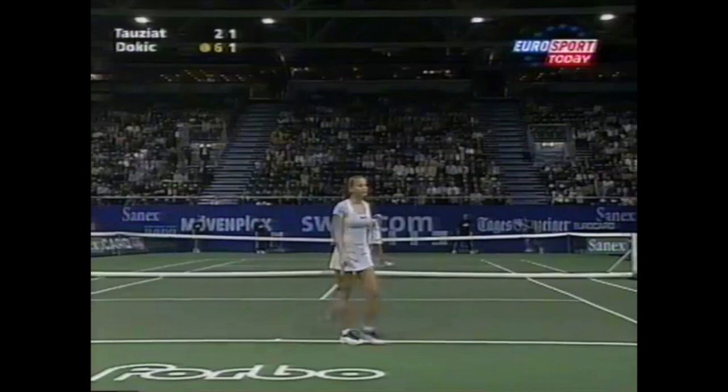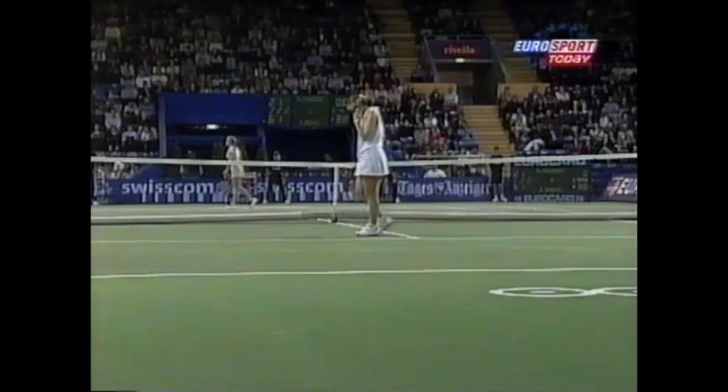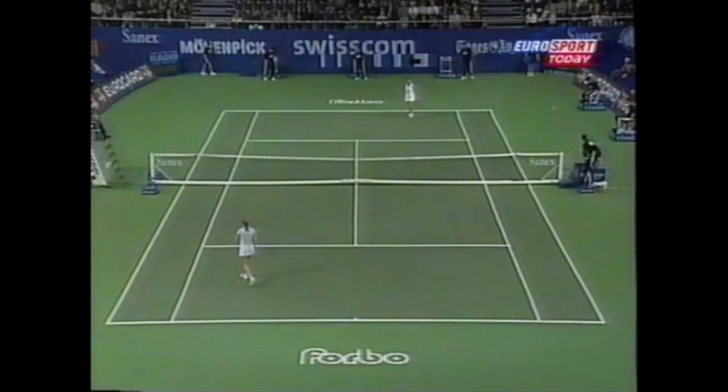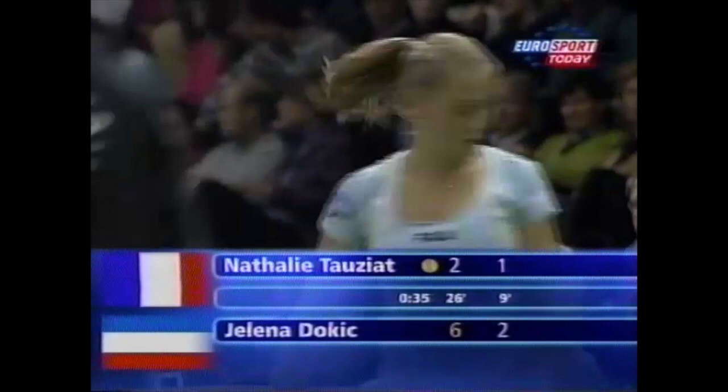So well, Dokic almost looks as if she takes the forehand a little bit late, a little bit behind her. It's just that she's coming so round on the ball, you can't see where it's going to go. Two quick games. A little bit lost, Natalie Tauziat. She knows the game plan. It's just the execution that's not quite there at the level required. A set 2-1 now for the Yugoslav.